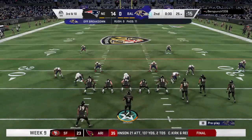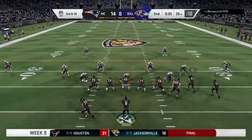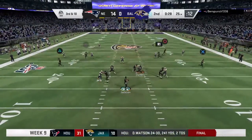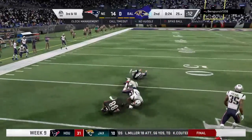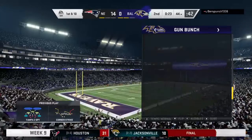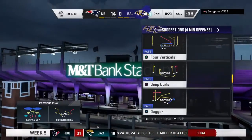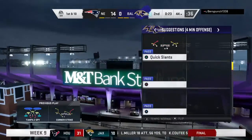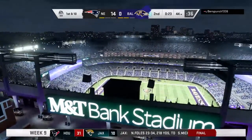So back-to-back incompletions, and that has them staring at a 3rd and 10. Jackson from the shotgun, out left side here to Bryant. And they'll get it up just short of the 45 at the 44. Now the Ravens going to use one of their timeouts as the stoppage will come with 23 seconds to go till halftime. 1st and 10 at the 44-yard line. Here we go.